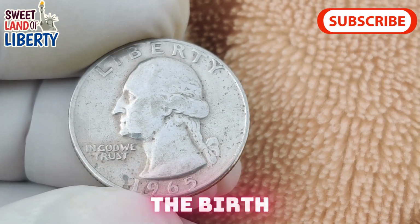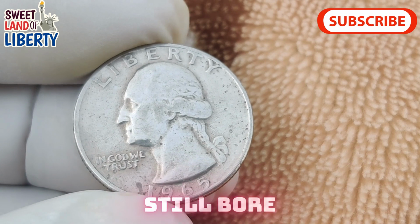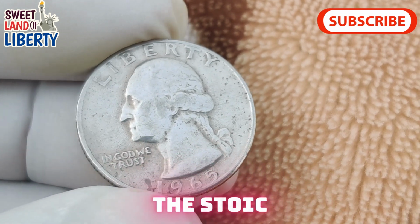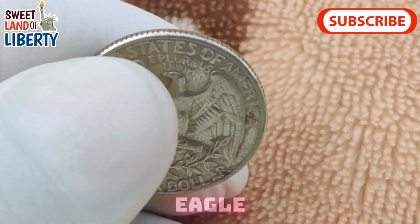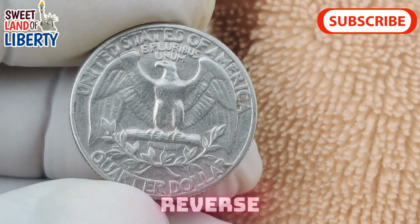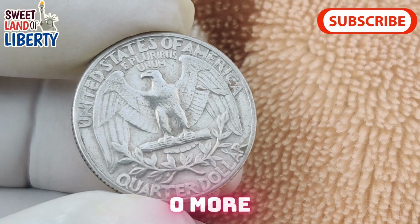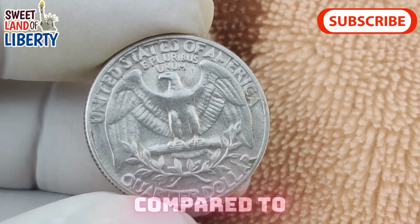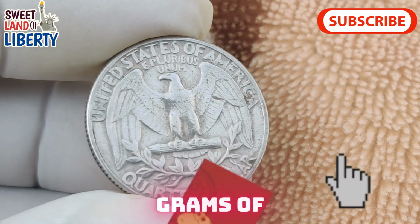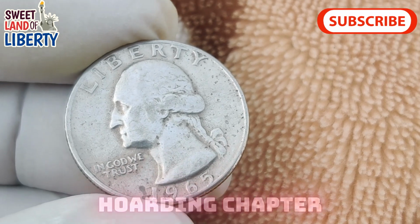Chapter 2: The birth of the copper-nickel quarter. The 1965 Washington quarter still bore the same iconic design, the stoic profile of George Washington on the front, and the proud American eagle perched with outstretched wings on the reverse. But what made it different was its metal composition. No more silver. The new quarters weighed 5.67 grams compared to the 6.25 grams of the older silver versions. And importantly, no mint marks were added to the coins that year to prevent hoarding.